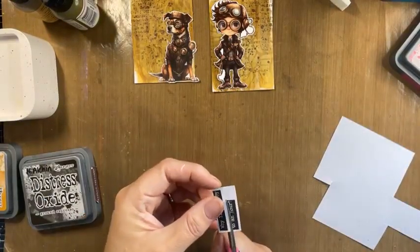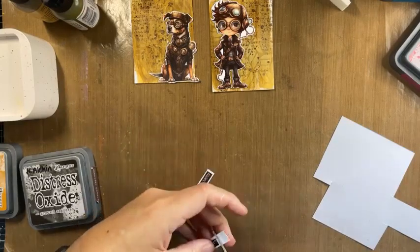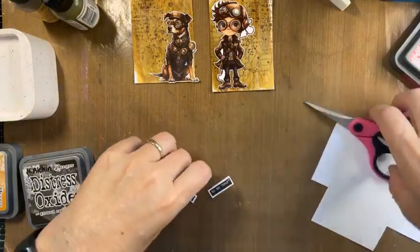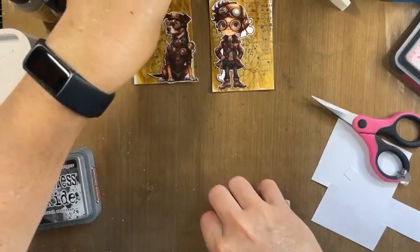And I'll be doing a mixed media scrapbooking layout. I know, look out. I don't normally do those, so it is a little bit nerve-wracking. But here we are. We will get there.